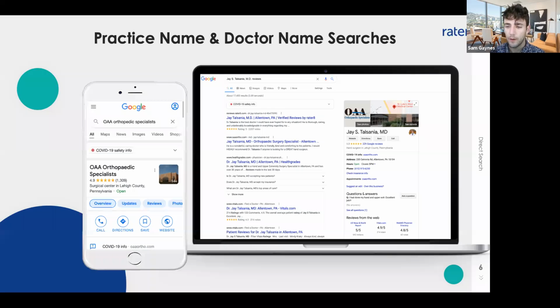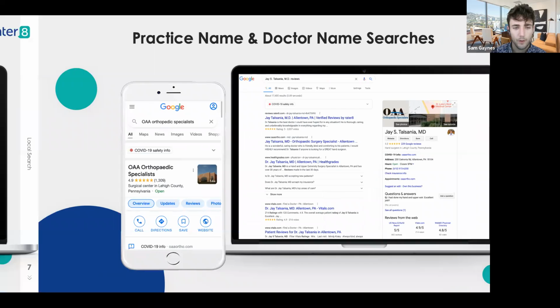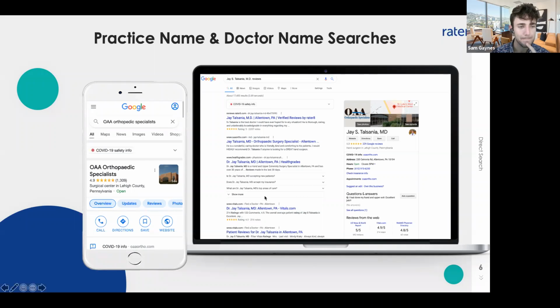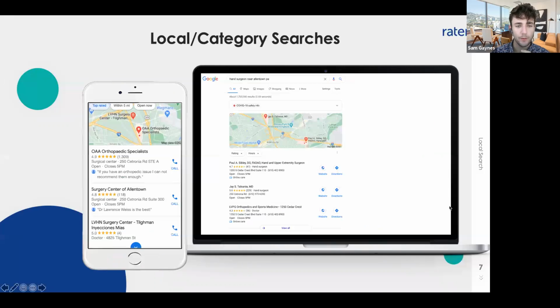Okay, so 3 items, some of those sample pictures. Most of these don't do it. Like this is just Surgery Center of Allentown is their name. I have seen a lot of folks do, if it's just like an orthopedic specialist, a dash and then put the location. I think that's an easy way for them to reconcile and understand.